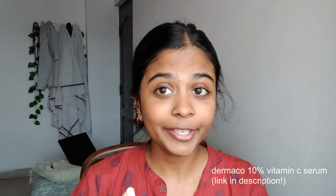After cleansing my face, I go in with a vitamin C serum. I'm using the Derma 10% vitamin C face serum here. I feel like this serum is beginner friendly, but I don't like the clear packaging of this bottle because I already got this serum and it oxidized, so I had to buy a new one. I would prefer buying another company which has a tinted bottle.